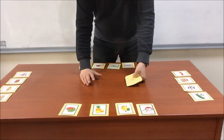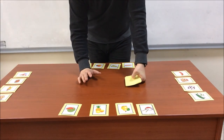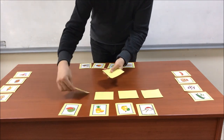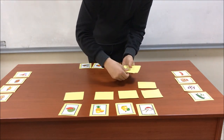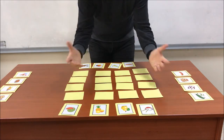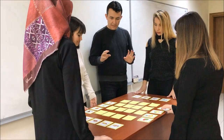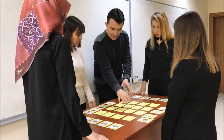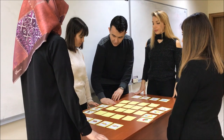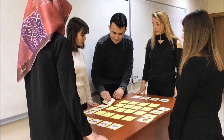This game is the mixture of bingo and memory game. The teacher puts the other cards on the table. Let's play the game. Now, you have to choose a card, okay? If you have the card, you will put it on yours and close it, okay?